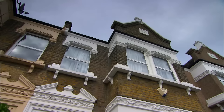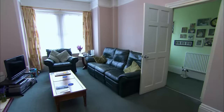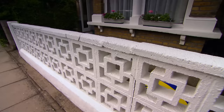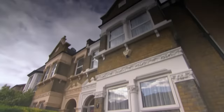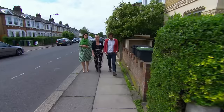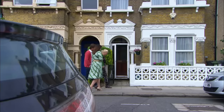This house could be the blank canvas our design duo are after. And it's huge. It's got 4 double bedrooms, a loft, and a 40-foot garden. It's on the market at £347,500, which is on budget. Nadine and Toby did ask for a flat-fronted property, but I think this charming exterior would appeal to most people.